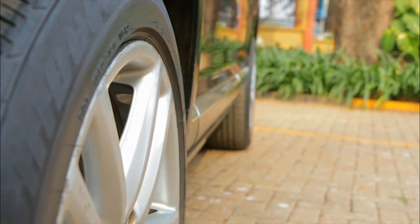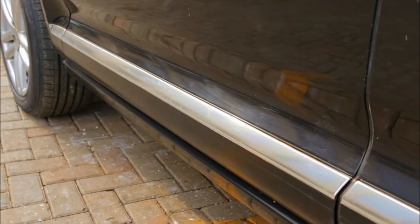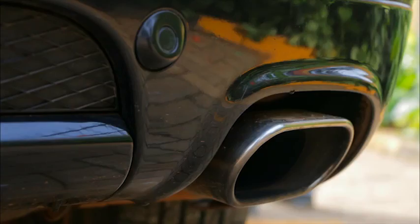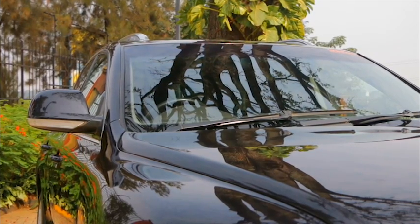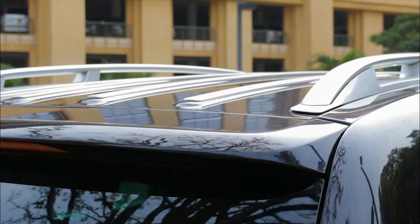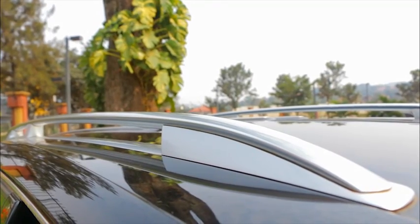The acceleration is strong, reaching 0 to 62 miles per hour in just 9.2 seconds, and has a top speed of 109 miles per hour. This 5,000-pound vehicle has 280 brake horsepower and is equipped to tow heavy loads or navigate treacherous roads with ease.